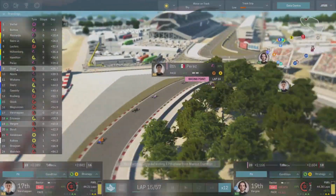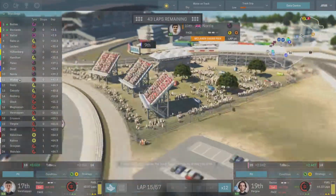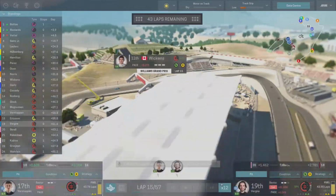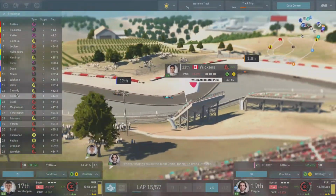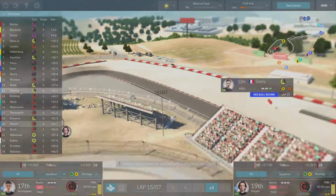It's Perez in 8th. Ocon is in 9th. Norris is 10th. Then Wickens. Now we're making up a lot of time. Let's go times 4 speed for a little bit. Wickens in 11th. Gasly all the way up to 12th.